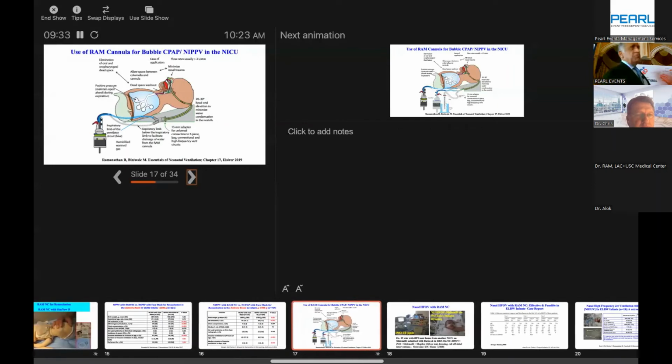So we can do any mode. Do you want to do bubble CPAP? Yes, you can do it with bubble CPAP. Some of the things we do is to keep the blue to the sky.